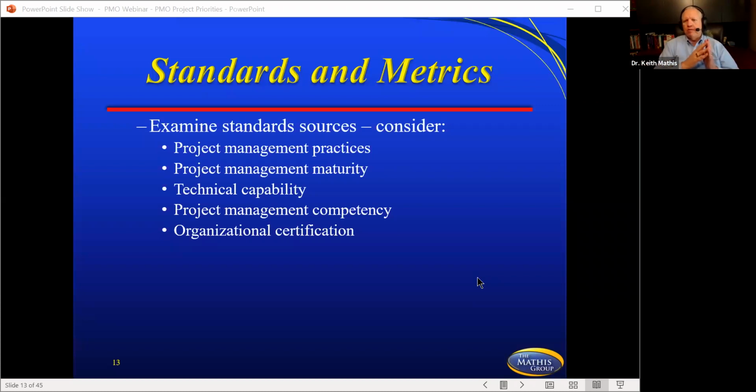You probably have a variety of people all the way through, but our goal would be to deepen that content with them and deepen them to where they're going to have an opportunity to grow and understand more. What's their technical capability compared to where they are, where you want them to be? Let's say at the end of a year, where do you want them to be? Project management competencies, organizational certification.